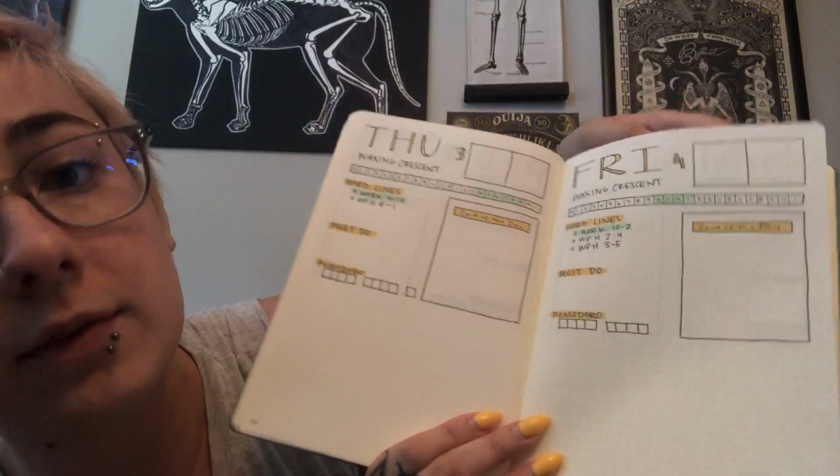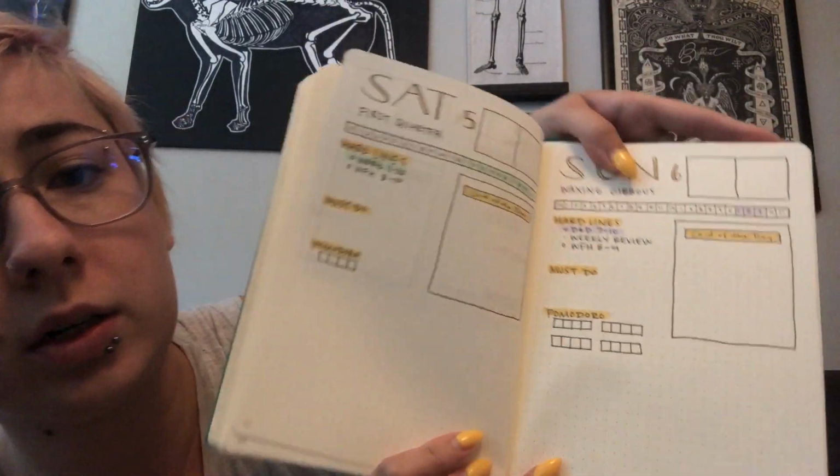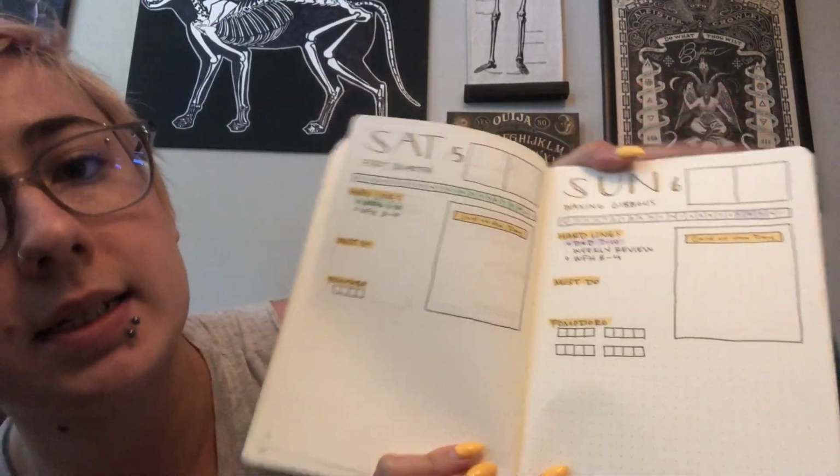It's really just the same for the next 2 pages. So this is what Thursday and Friday look like for the first week in October, and Saturday and Sunday. So that is it for my setup for the month of October and the first week in it.